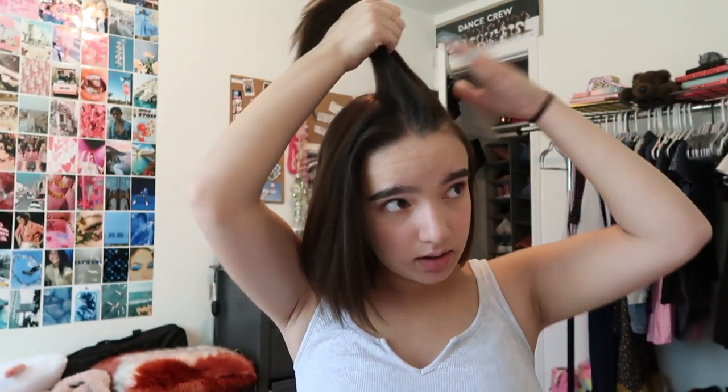So basically I usually just go for two of these and figure out if I want to do half-up buns or pigtails. Pigtails I feel like would be really cute with this outfit. So I think what we're gonna do, honestly, is just the pigtails. I feel like that'd be really cute. So, let me just speed through that real quick.